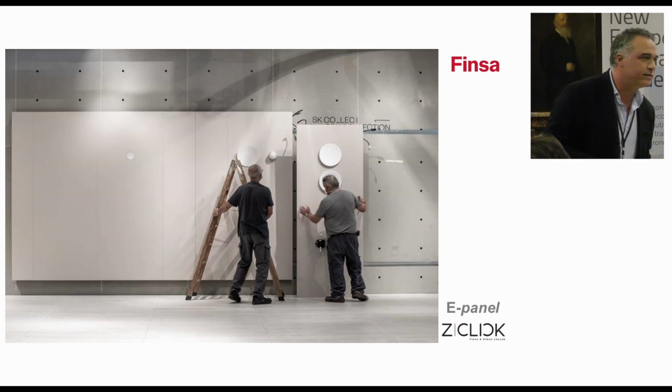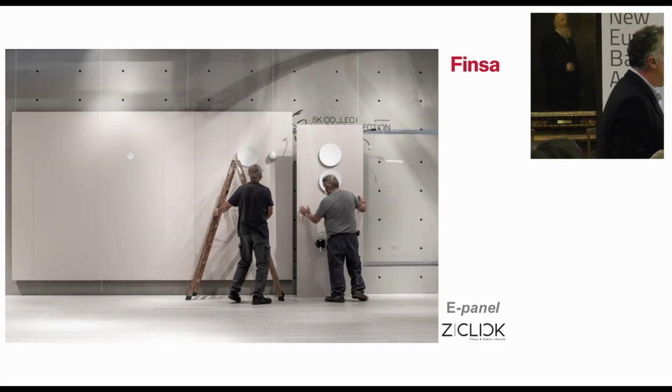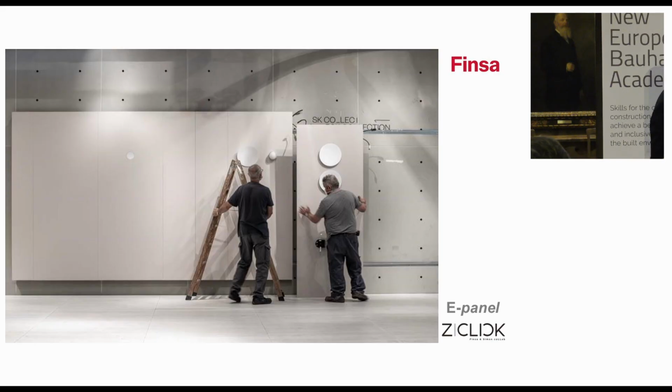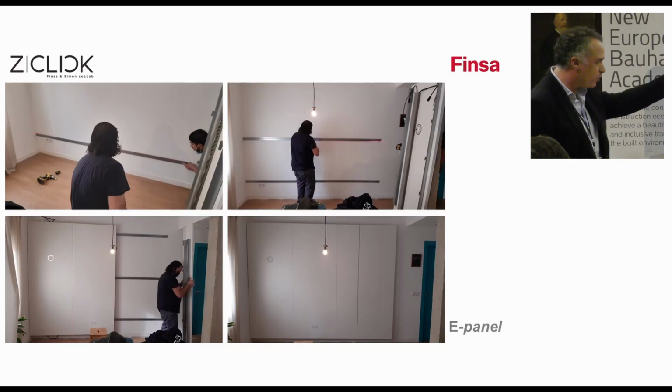It's called ePanel. It's an MDF board, but the particularity is that it's already designed with all the electrical components to be installed and uninstalled. It's a plug-and-play system that integrates electricity, dimmer, lighting, and sensors. So every panel is one element. For us, this is a system, an industrial system. You can see this is an example. This is a real project.